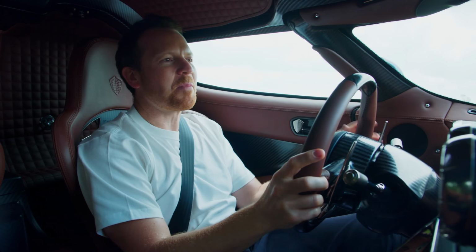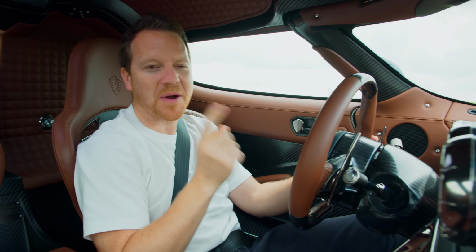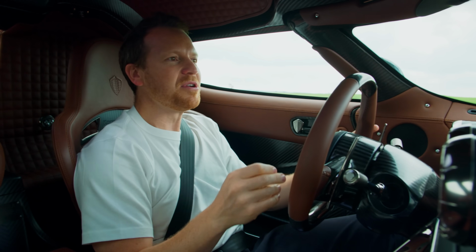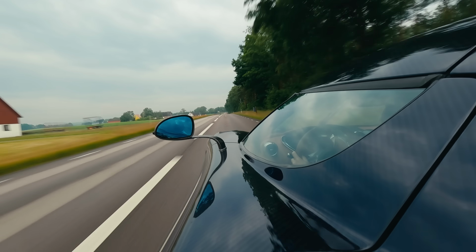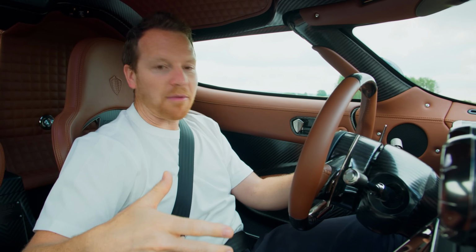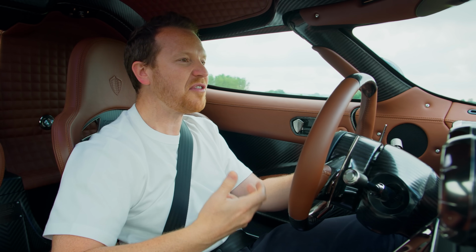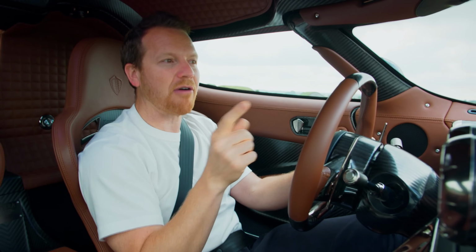Okay, so let's talk about this Engage Shift System manual gearbox down here. The big question is, would I know that it was a simulated manual if I wasn't already told? It's a tricky one to answer because development is still ongoing. Koenigsegg is still improving the feel of it all the time. Some things are absolutely brilliant, but there are a couple of pointers.